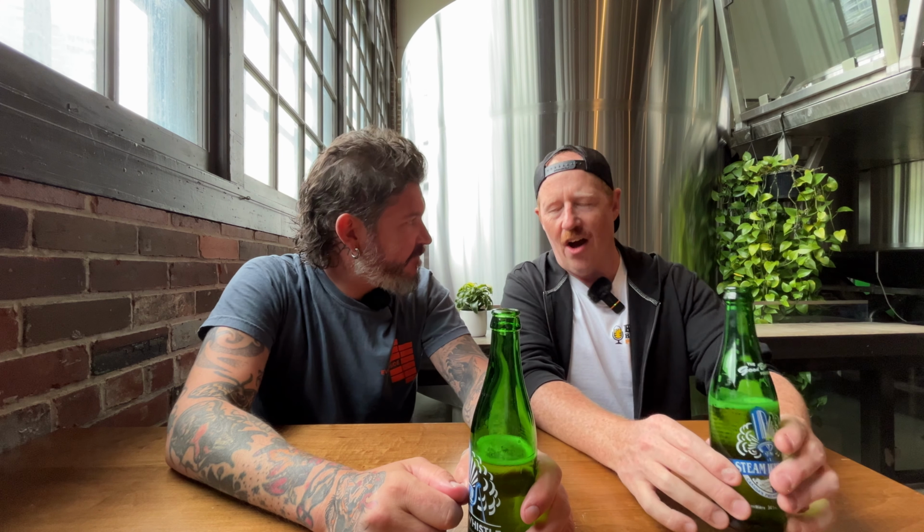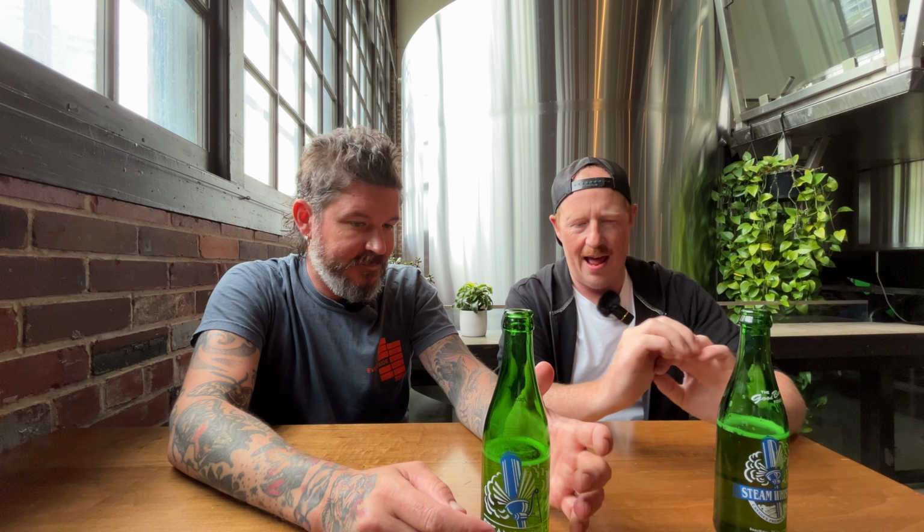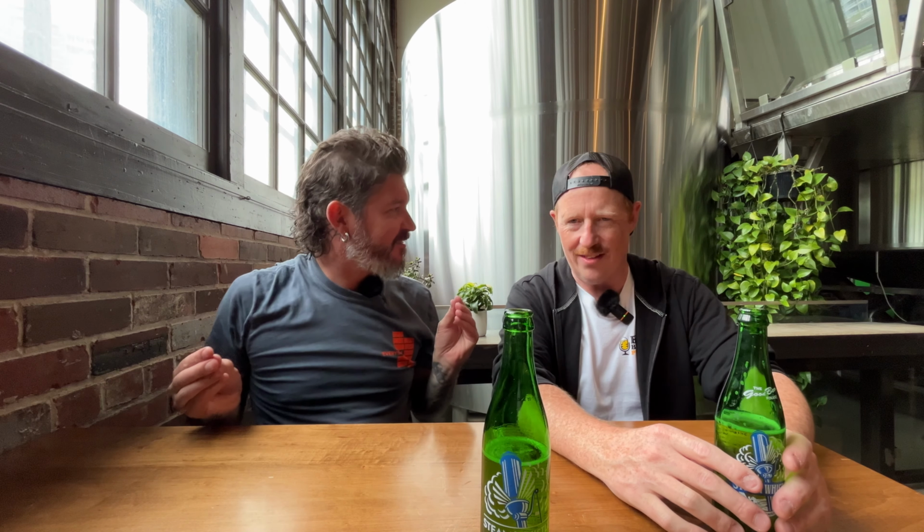There's an abundance of hops in here, and it's in a green bottle, so it's not completely devoid of light. But it's not a clear bottle where it lets a lot of light in. It's not skunky, it is just the hops that they use in the brewing process. Please stop saying skunky. That is not a term to describe craft beer. It's fake news.